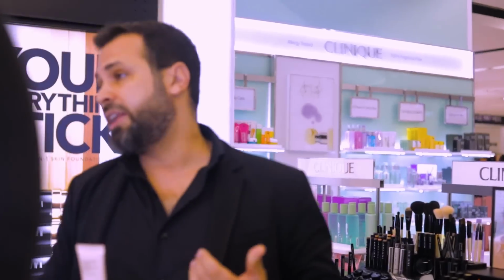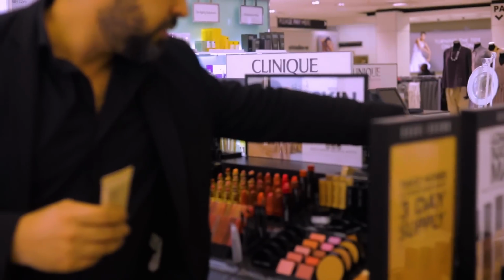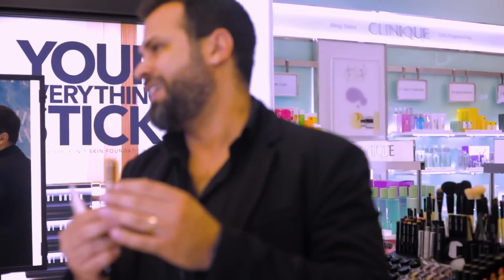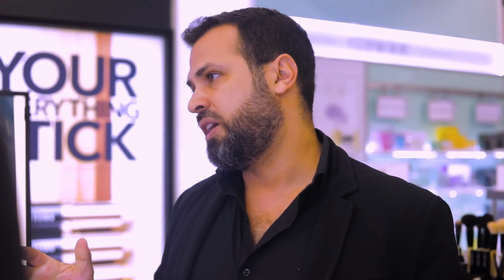Some of them, for example, like fuller coverage, so they can use this. This is one of the best because you can build it, and this is photo friendly, the skin foundation stick. Some ladies prefer liquid, some prefer oil free, some prefer medium coverage. So all the coverage you can find in Bobbi Brown.